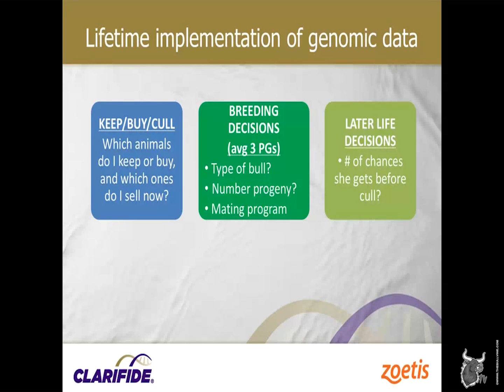So in summary, the economic models here demonstrate that there's great gain in genetic progress and profitability. And if you go to the next slide, please. And so by using that genomic testing of all the young heifers versus just using the parent average to make those selection decisions.